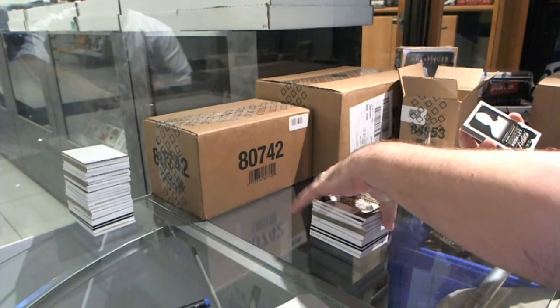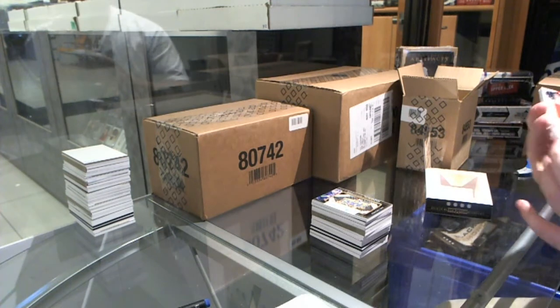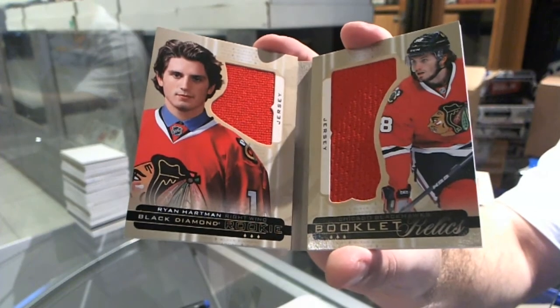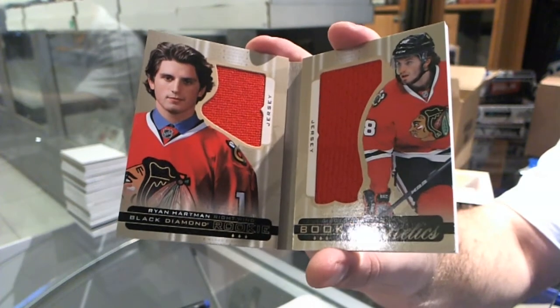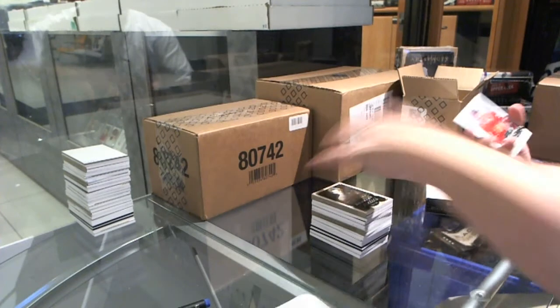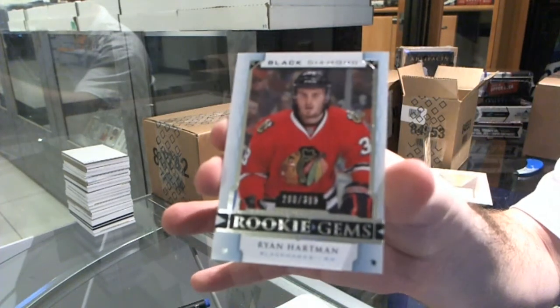For the Chicago Blackhawks, number 299, Ryan Hartman. Ryan Hartman. And we've got, for the Chicago Blackhawks, Ryan Hartman, Rookie Gems.